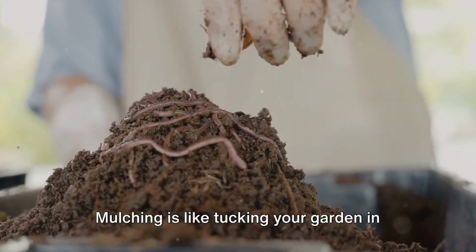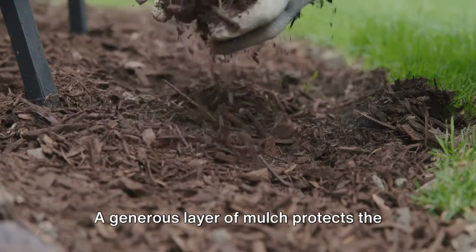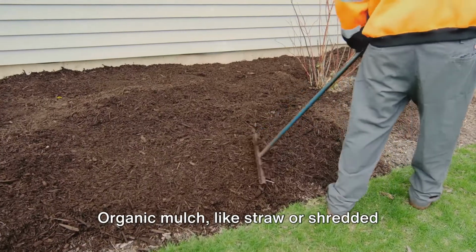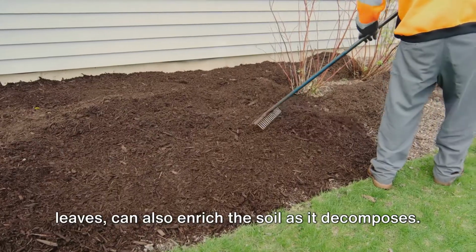Mulching is like tucking your garden in for a long winter's nap. A generous layer of mulch protects the soil from harsh winter conditions, conserves moisture, and suppresses weed growth. Organic mulch like straw or shredded leaves can also enrich the soil as it decomposes.